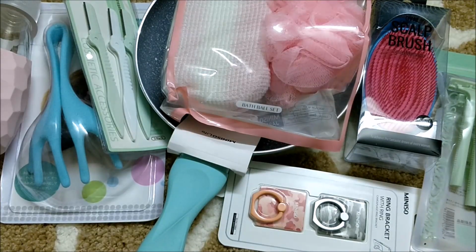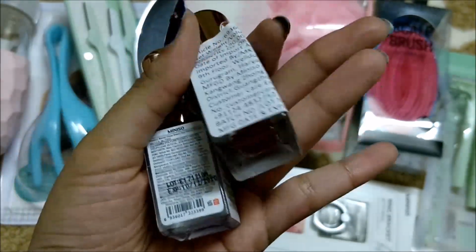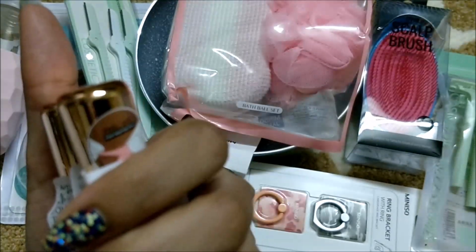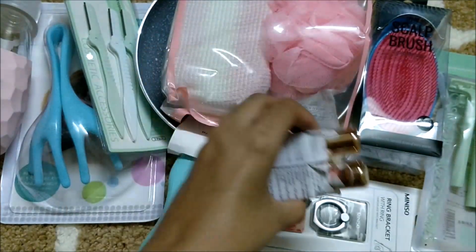Then the last 2 products I got are these two water based nail paints. One is purple in color and the other is red in color, and I really like them. They are peel off nail paints, and I will be trying them on and will let you guys know.